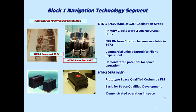These were the Rubidiums, by the way. We'll talk a little bit more about why they look so funny. And the idea for that would be the basis for the space qualified clocks to follow. These were built a lot more for space than were the Rubidiums, but still they had a lot of things that we knew wouldn't last too long.